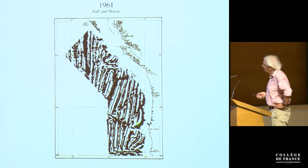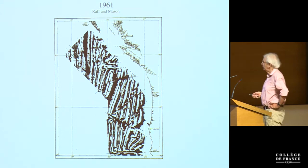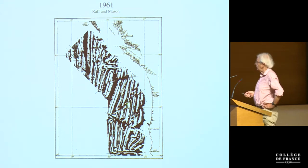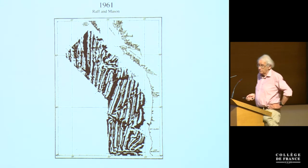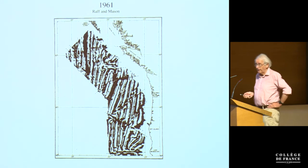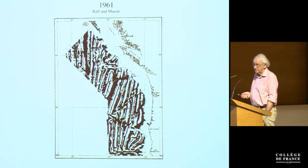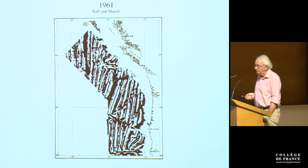The difficulty was that this, as Xavier said, the mapping of this was done by the US Navy because they wanted the bathymetry. The bathymetry was classified. So no one saw it except Harry Hess. Harry Hess was a rear admiral in the US Navy. He had seen this map.